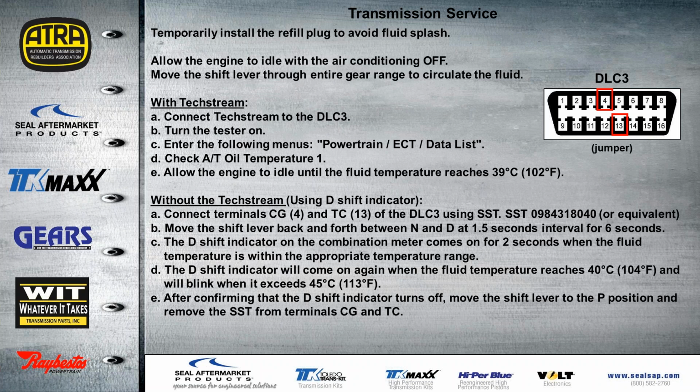If you do want to monitor the temperature, because this has to be filled at a certain temperature, and then monitor the oil dripping out of the overfill tube, at that point you'd need a capable scan tool that's going to give you that information. Or you can do like we're showing you here: go to the data link connector, jump pins 4 and 13, then using the D shift indicator, you can confirm what the temperature is by monitoring what the indicator is doing. The indicator turns off at one temperature, and it'll start to blink when it gets to a higher temperature. So you'll know in between the two is where you need to be to check the fluid level.